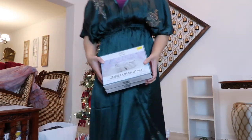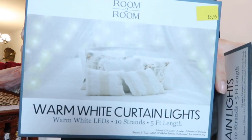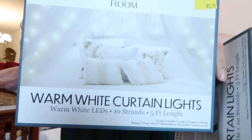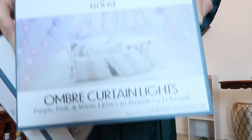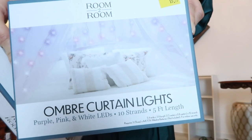Lastly, let's move on to the Five Below haul. Ow, I'm tripping on my dress. Ow! From Five Below, I picked up these aesthetic room lights. One is warm white curtain lights, and the other is ombre curtain lights, purple, pink, and white LEDs. They're 10 strands and 5 feet.